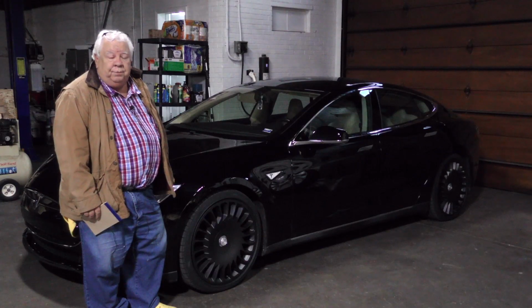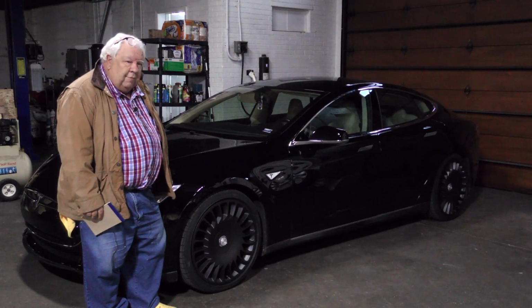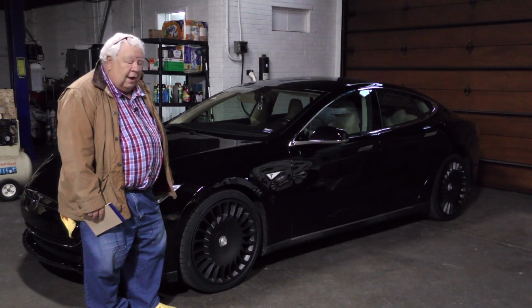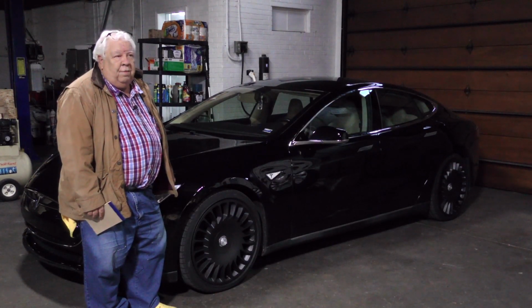It's a problem. And so, kind of a fail going on here, except for the part that I've decided I like these wheels. They look pretty good. They feel better.